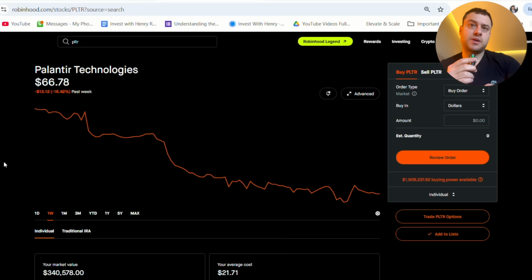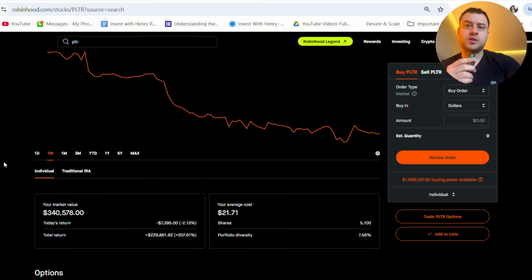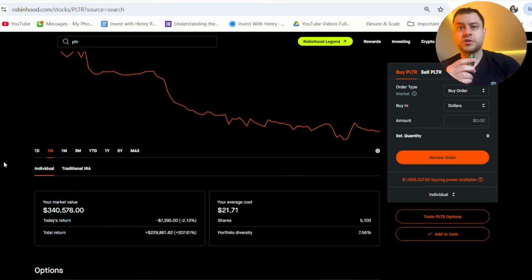So beta is pretty much a correlation between the stock's performance and the stock market's performance. It also doesn't help that Cathie Wood sold Palantir. It's a whole perfect storm in the stock market for Palantir going down. So you can see that in the past week, Palantir is down to $66 per share. I'm still holding my shares strong, but I'm no longer up as much money as I was up.